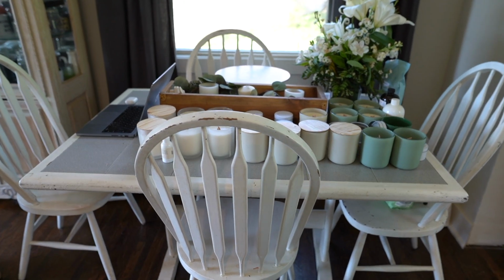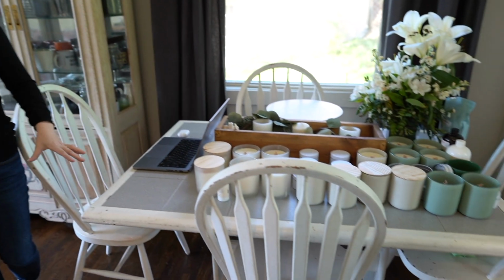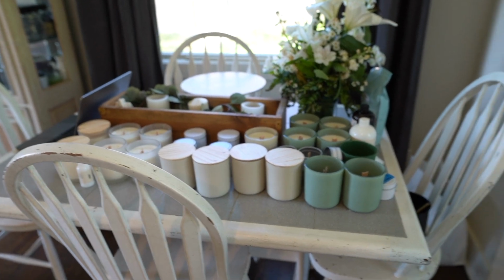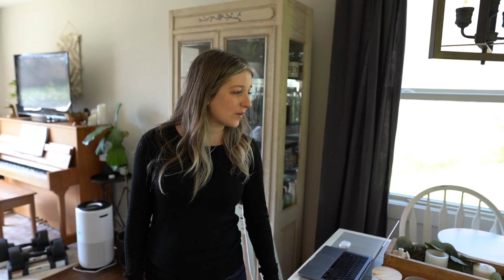All right, you guys are gonna have to ignore how much stuff is on our kitchen table for now. We're getting ready to finish completing all of our summer candle line and getting those ready to be shipped out. So yeah, we gotta finish those. I have to finish pouring them. So they're all sitting out. It smells wonderful in the house though. Yes. We've got some flowers over here as well. We normally don't keep fresh flowers in the house very often, but it's what it is.